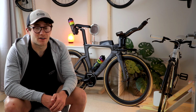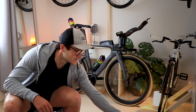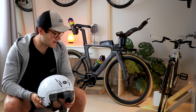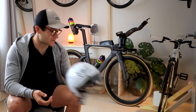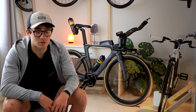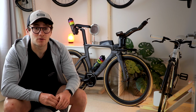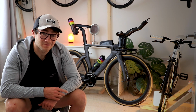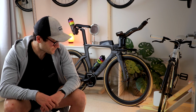I don't have to wear glasses and try and wear a helmet and look ridiculous in it, and it makes a big difference. And obviously when I get out of the open water swim, I'm going to be able to see where I'm going and not go collect someone else's bike or do something stupid. I just hope that I don't get knocked out or I knock them out, because that would be rubbish.